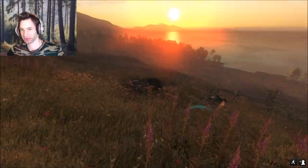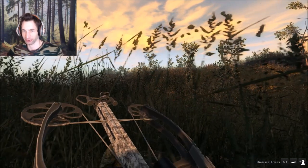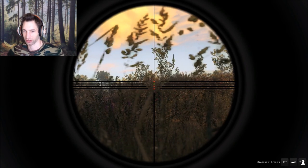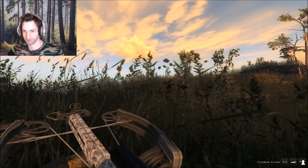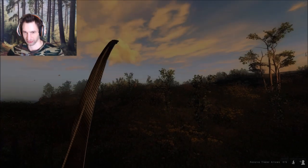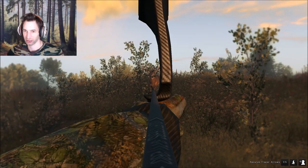Alright, so we've been tracking our buck for a little while now, and we just got another grunt, and there he is right there. He looks like a decent one. I can't quite tell. Oh, that's a big buck. That's a huge buck. Oh boy, that's a giant. Can we switch out to our carbon recurve quick enough? Come on, I think we can do it. Come on. We did it. Come on, here he is.